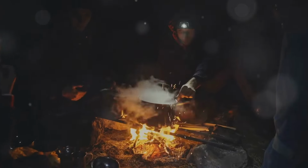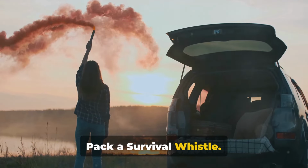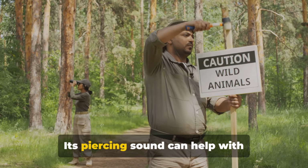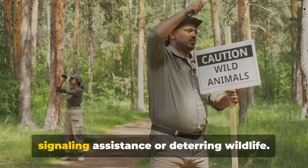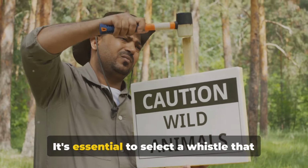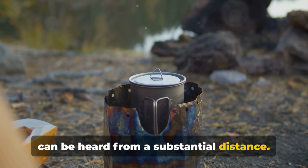Last, but certainly not least, always pack a survival whistle. This tool is vital for emergencies. Its piercing sound can help with signaling assistance or deterring wildlife. It's essential to select a whistle that can be heard from a substantial distance.